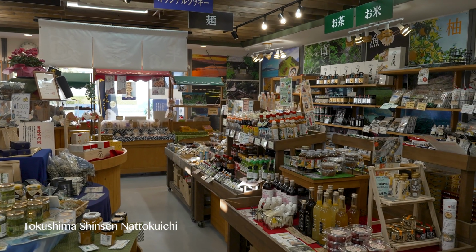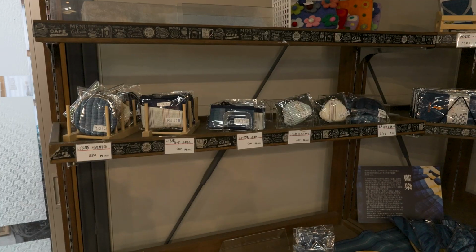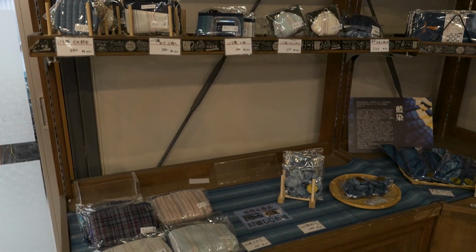After disembarking from the boat, you can stop by Tokushima Shinsen Nattokuichi, a small market that has a gift shop, fish nursery, and barbecue area.